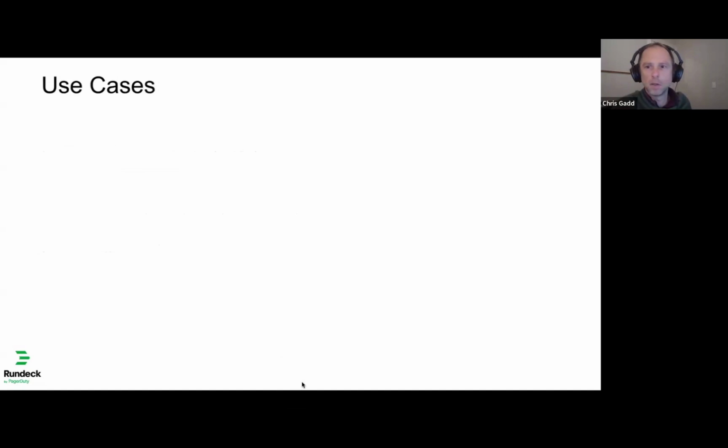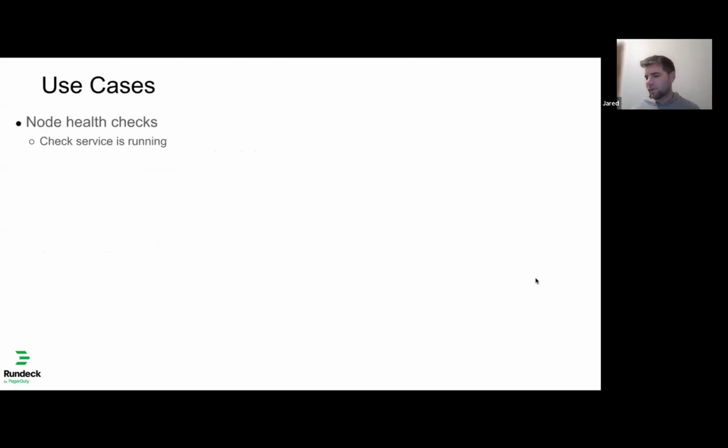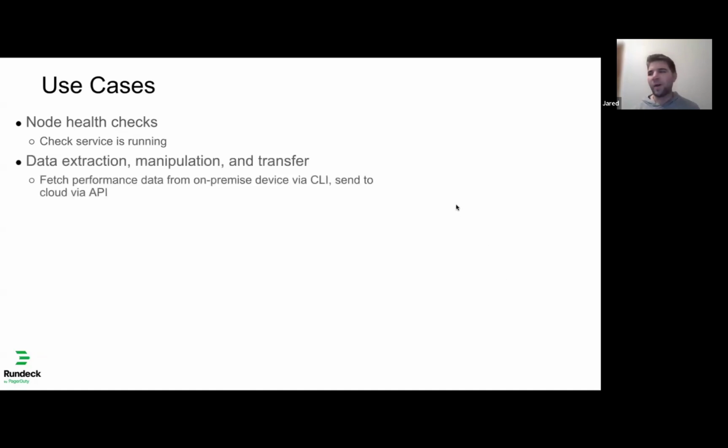Right, some use cases, Jared. Yeah, so common use cases we see across the teams might be node health checks. So that's going to be, connect in, run some commands, parse some output. If this, do that sort of thing. Might be notify, might be call out, that kind of thing. Usually they're on a schedule.